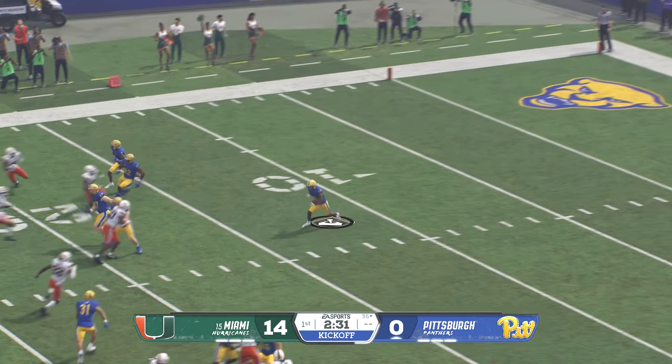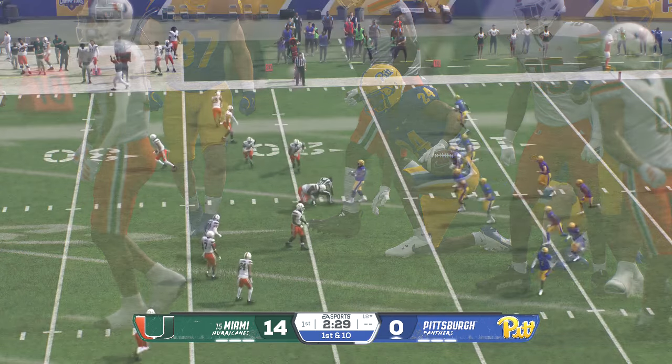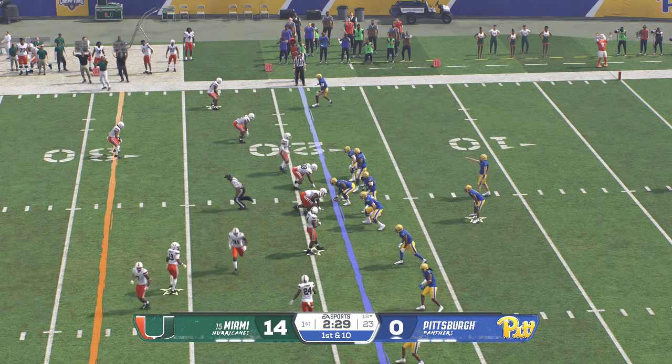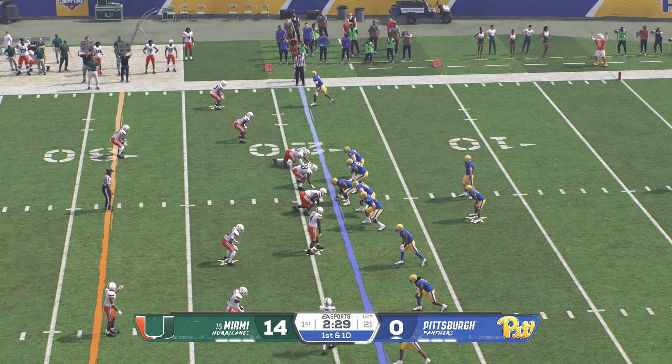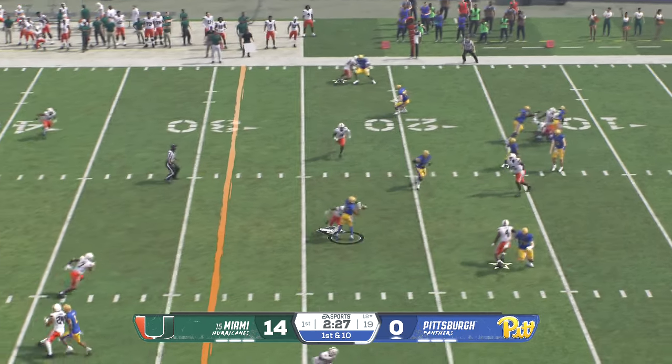He's going to return it from near the goal line. He'll be tackled at the 18. That's good coverage there. And the Pittsburgh offense is back out on the field. This group is coming off a quick 3-and-out. Can they put something together in this drive?